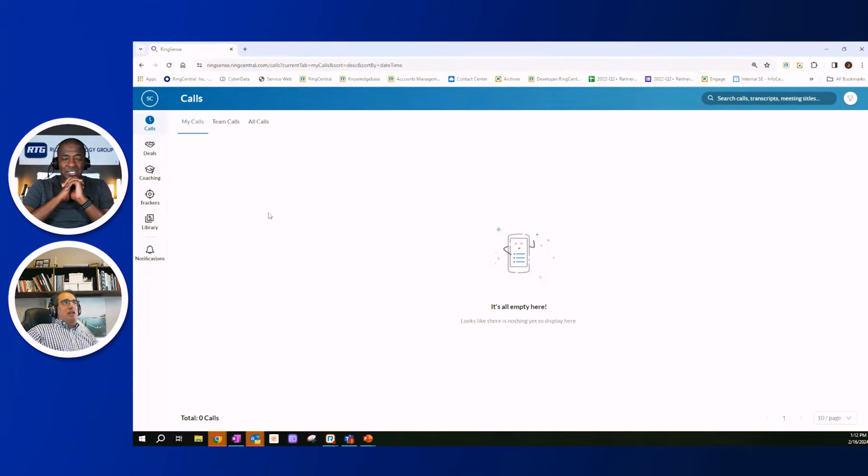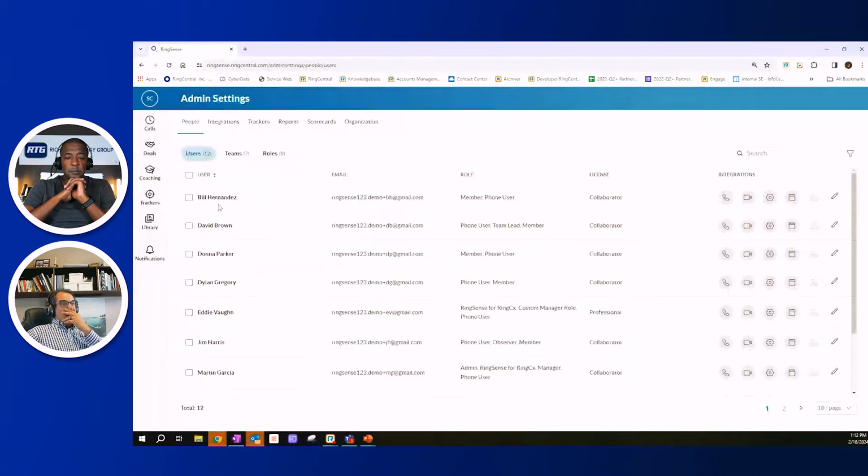I like showing it at the admin level first because it makes more sense what you're looking at when I actually do the demo. Again, it's a browser-based application. It's not attached to our solution. It's an independent platform to our regular systems, and it just attaches to it. What I'm going to do here is go into the browser settings.